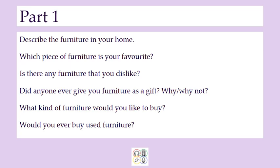Let's begin. Part 1. Describe the furniture in your home. Well, in the living room, we've got this huge wood and glass dining table. It's a 6-seater, which is kind of odd because there's just me and mom and dad in my family. So we've never really used it except for one time when I had a birthday party when I was 11 years old.